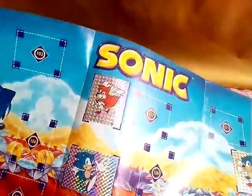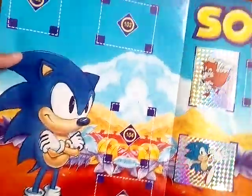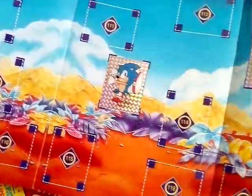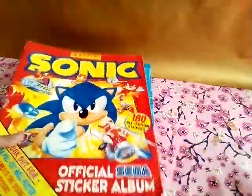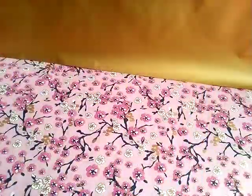And you get the glitter. Well, they call it glitter, but it's more like hollow stickers. And I didn't get that many of these. So that's the sticker album.